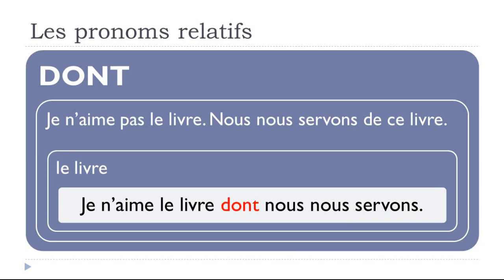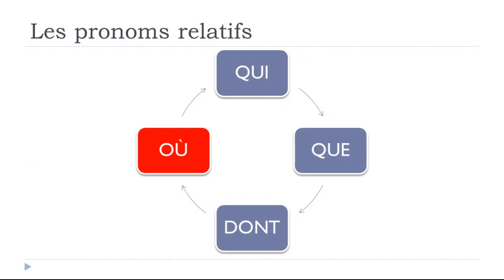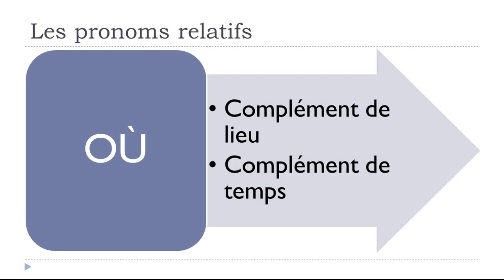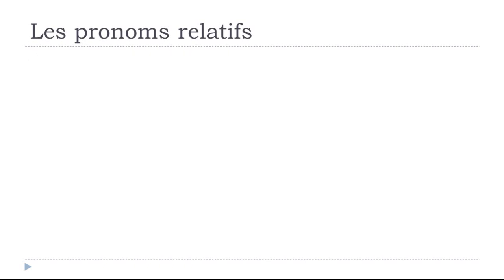And then, où, the last one for this lesson. Où, well, you've got two options. Whether you will use this où to replace what we call complément de lieu. Lieu is a place. Or you will use it to replace un complément de temps. Temps, time. Let's see first if we want to replace complément de lieu.